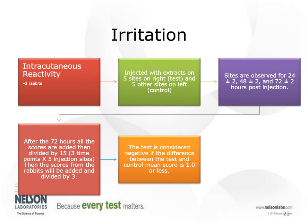After the 72-hour mark, we take the scores and divide them by 15. We have three time points, and we multiply those by five injection sites, so that's how we get the 15. We add up all the scores and divide by 15. Then we take the scores from each of the rabbits and divide those by three to get an average, so we have the average per rabbit and the average of the three rabbits together, and that gives us an irritation score. If your test rabbit has a score of one or greater compared to your control rabbit, then you have a potential irritant on your hands, and you need to assess the potential there.